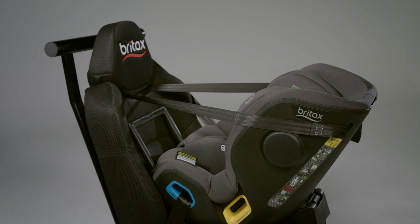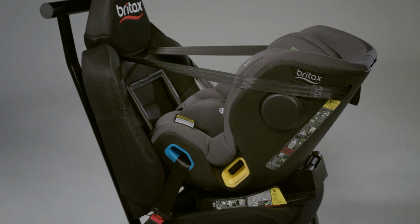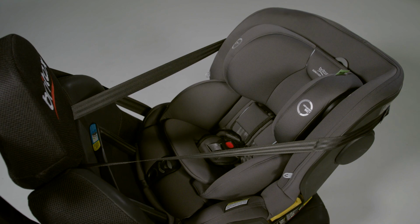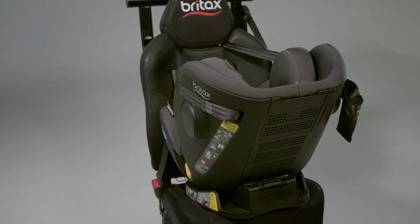So this CLICKTIGHT technology has been designed to take as many errors out of the process as possible. It's amazing to think how many times you're actually going to have to take that seat out and reinstall it yourself. Like when you need to move that piece of furniture or pick up the extended family from the airport. We of course recommend that for your first installation, you get it professionally fitted so you can talk with the fitter and watch what they're doing and make sure that you're confident doing it yourself at home.